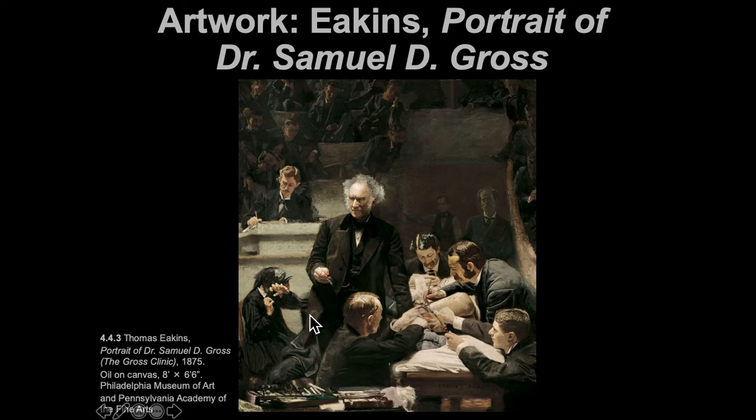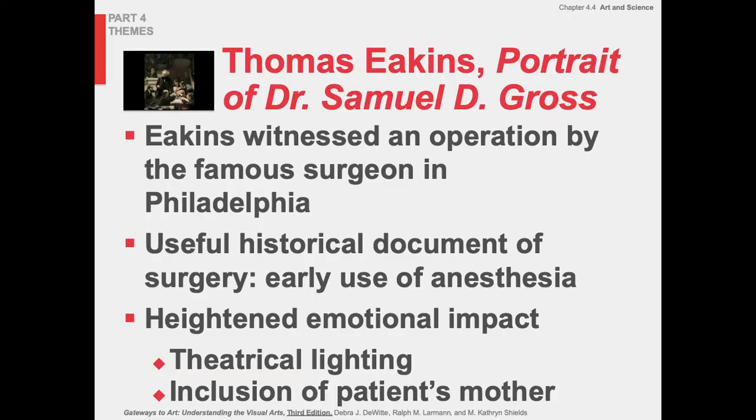But Thomas Eakins was a really interesting painter, beautiful painting. He does a lot of things with the body, but this particular one is more to do with anatomy. This is a famous surgeon, Dr. Samuel Gross in Philadelphia. And on page 604, we're still there. He's removing dead tissue. This detailed, realistic depiction is kind of contemporaneous with Impressionism, but we have more of realism here. This is more of a realistic look. All right. So it's a useful historical document, and it has a heightened emotional impact with the theatrical lighting, not unlike the other painting we looked at with our bird. Okay?